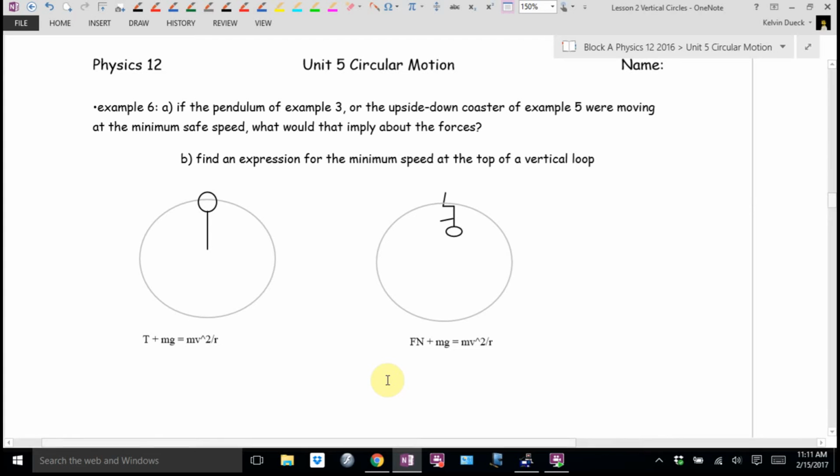So we said that tension plus mg equals mv squared over r. Normal force plus mg equals mv squared over r. It's really the same equation. It's just two different forces that are causing you to move in a circle. Let's look at the tension one. Maybe you can figure this out.